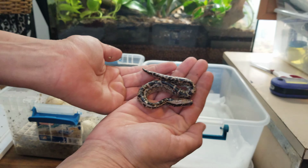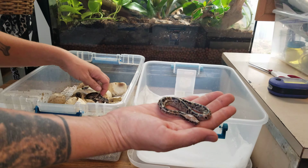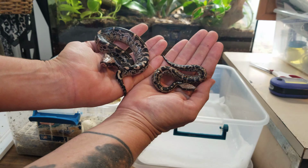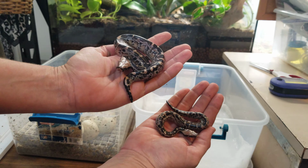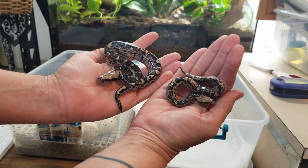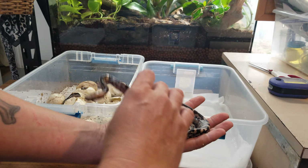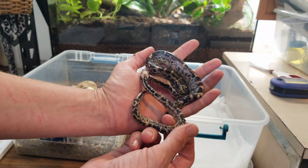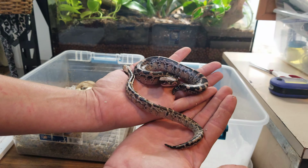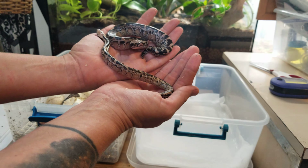Look how small this one is. This is the smallest short tail I've ever seen. It's so tiny. Look at it compared to this other one. This one on the left hand is a normal size hatchling Sumatran. But this one, its head is a fraction of the size of that one's head. You know what I mean? See how they're already starting to go wrinkly from being out here in the open air.